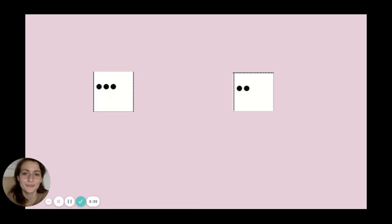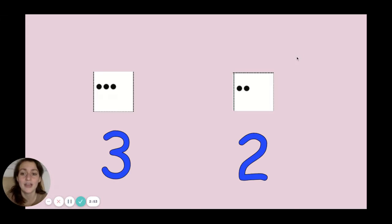Which one has more? How did you know? Did you use your eyes to tell you which one has more? Or did you think of the number that is greater than the other number? I used my eyes, and I can tell that this number here has 3 and this has 2. I don't need to count because I can actually just see those dots and know that's 3 and that's 2. I know that 3 is more than 2, so this card has more dots on it.